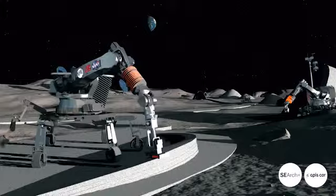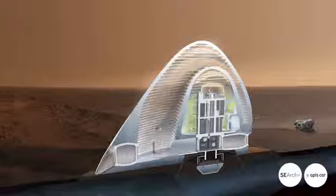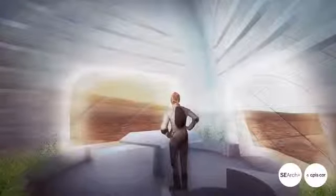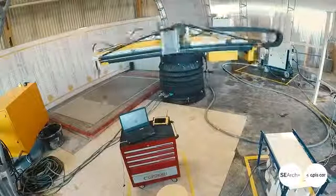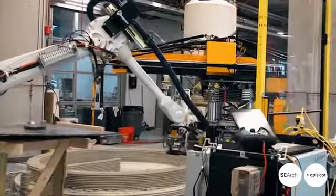In the future, 3D printers will be deployed to the Moon and to Mars to construct structures for human habitation. Our goal is to print the entire habitat autonomously without human intervention.